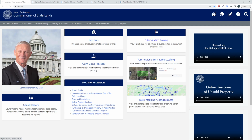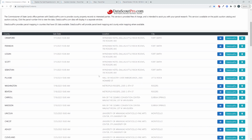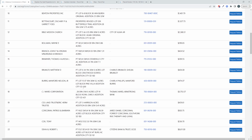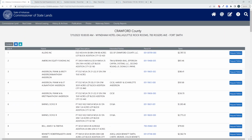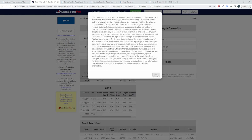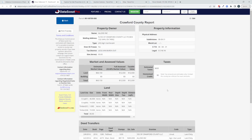You can click on this public auction catalog and take a look at all of the different counties, their sale dates, the time, the location. And you can even click on the little thing there and see the properties that are going to auction. And furthermore, you can see the property's report card or property details, whatever you want to call it, property card here, which pops up on this website.